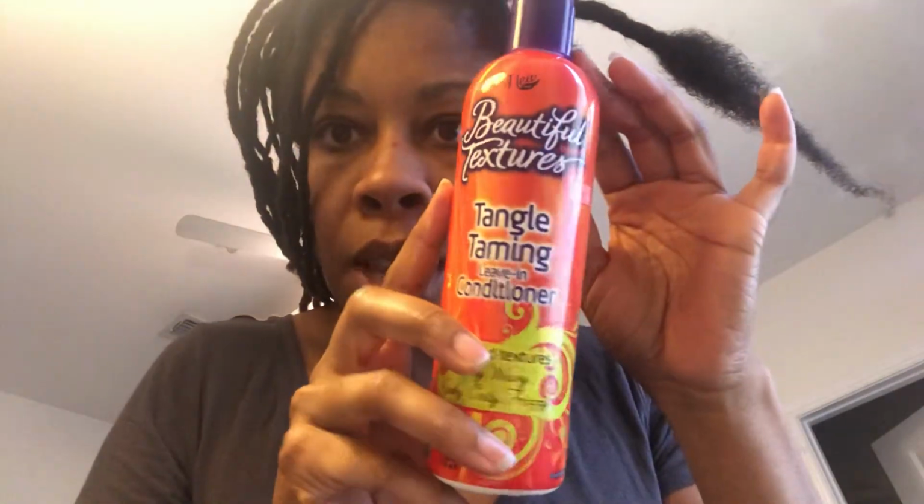So what I do is I get really hot water, and I soak it. Not dipping it, but really running it under the water and letting the hot water penetrate. Then I wring the water out, and then I let it dry just a little bit to where it's damp. Here's one of the things I've been using. This Tangle Taming Leave-In Conditioner. This says for mixed texture, curly, wavy, kinky, coily, frizzy hair. That's what I've been using sometimes.